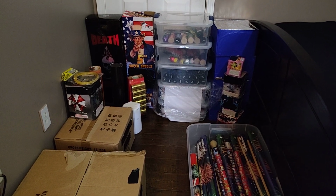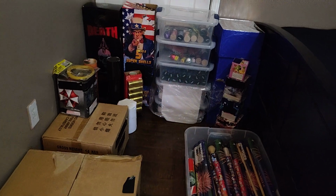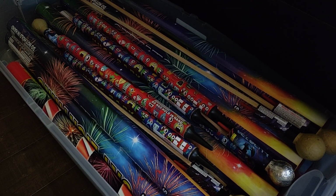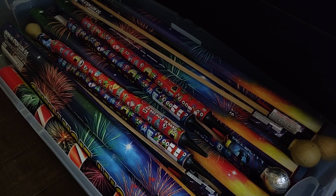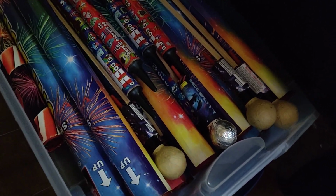What's going on, guys? Today I'm going to be showing you guys my 2020 New Year's Eve fireworks stash. So let's get started. This bin right here, we have almost a case of the 8-shot candles, a couple other random Roman candles, some rockets in there.